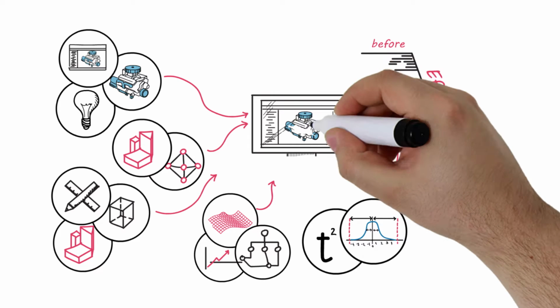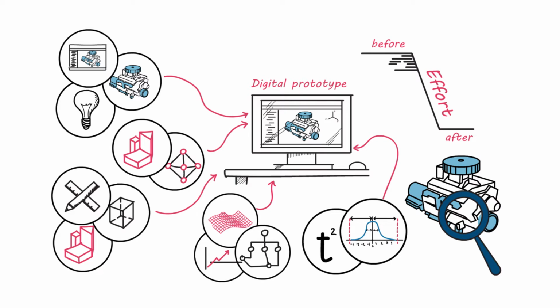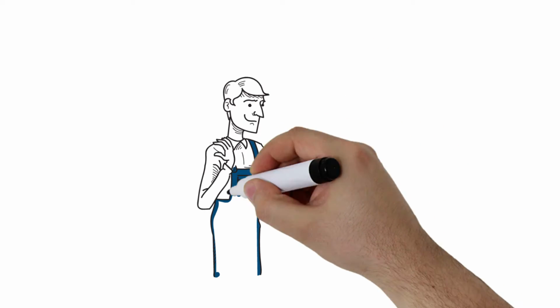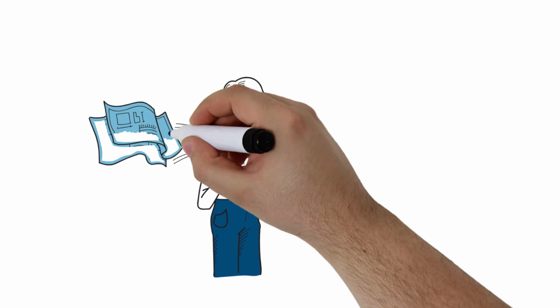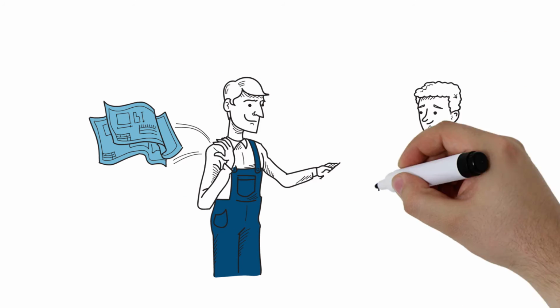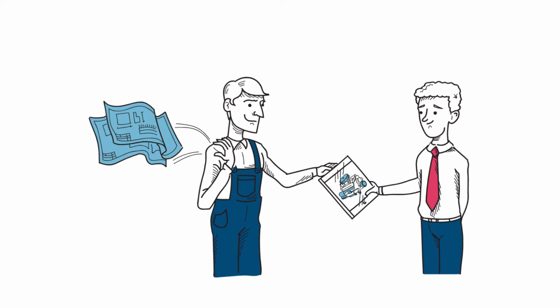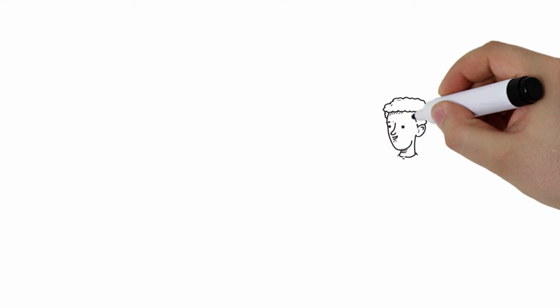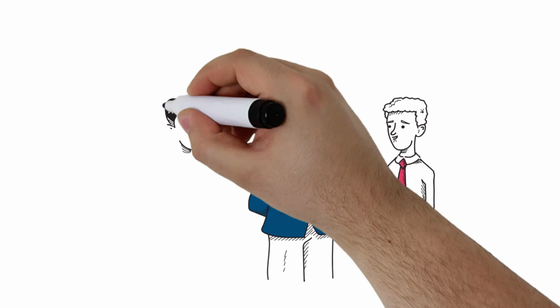Since kinematics and collisions could be investigated on the digital prototype, errors that are currently only noticed during the building of the prototype would be found earlier and could be avoided. Both Stephen and Andrew see further potential for optimization in manufacturing. Currently, designers are working in 3D, but manufacturing is carried out on 2D drawings. Time creating and updating the 2D drawings could also be saved if the NC programs were generated directly from the 3D model.